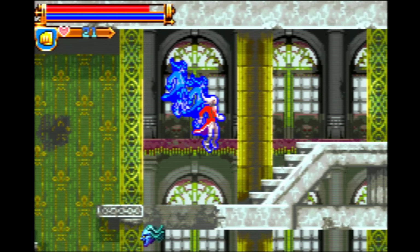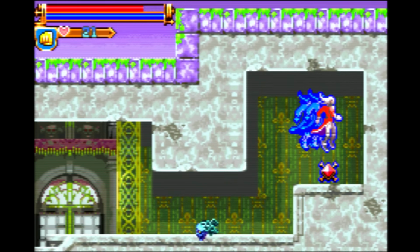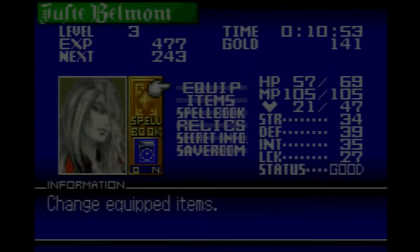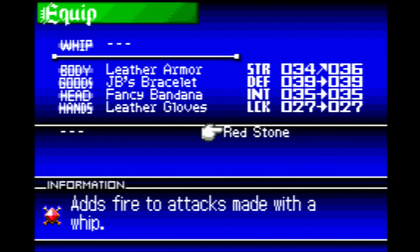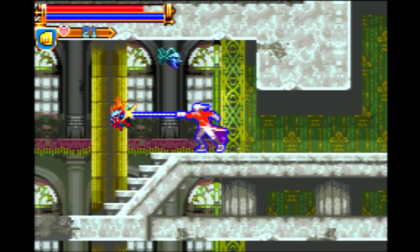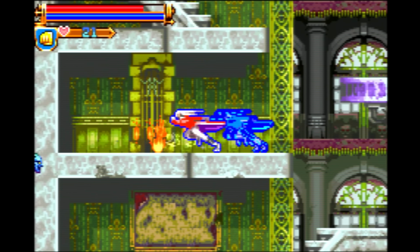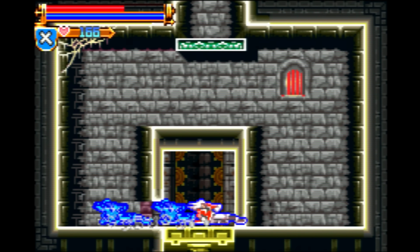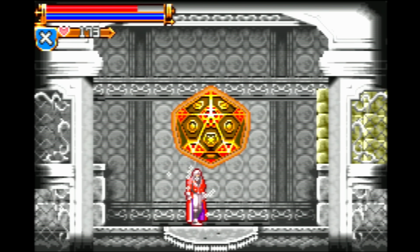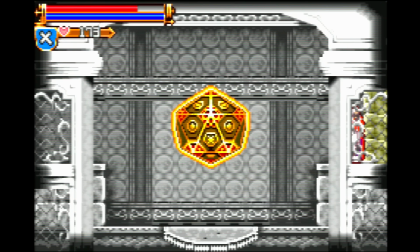At some point, I eventually found this item here, the redstone. The redstone is a whip upgrade. It changes the damage typing, or rather, it adds elemental properties to the whip. Like the spellbooks, you will find several. Some add flat damage and others add elemental types to the whip. Some add secondary effects, like the crushing tip. This lets you break down objects in the castle. Think like Link blowing up a cracked wall in Zelda.